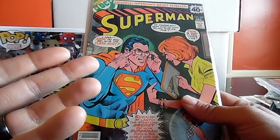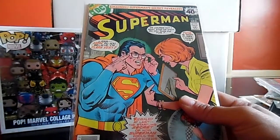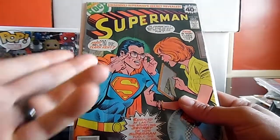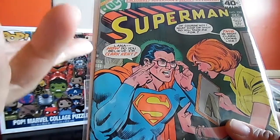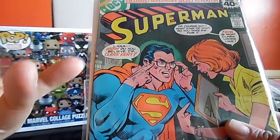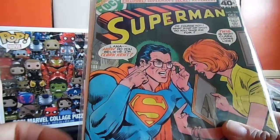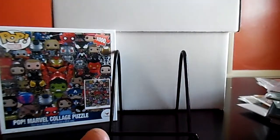Superman trying to convince Lois, or no, not Lois Lane, Lana, that he is Superman. Look at this. Said, "Lana, now do you believe I'm Clark Kent?" Of course not. What kind of idiot do you take me for? This is what Clark Kent looks like. How naive are these people? It's so funny. I found that really hilarious.